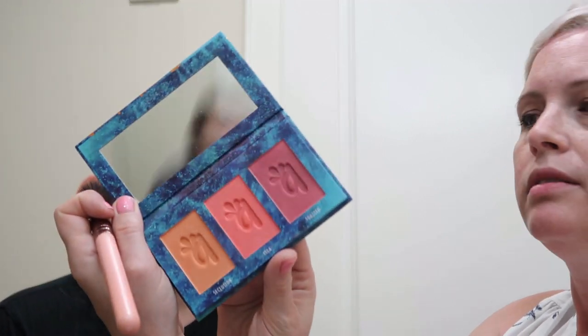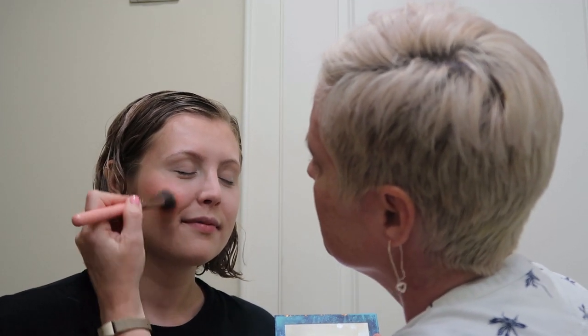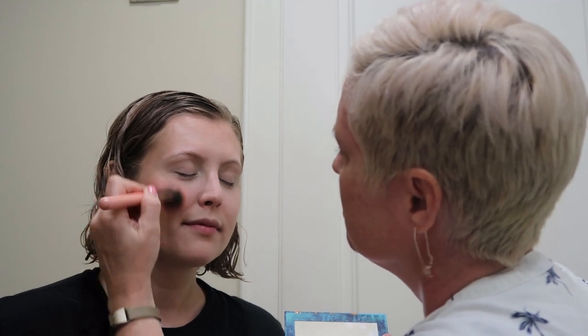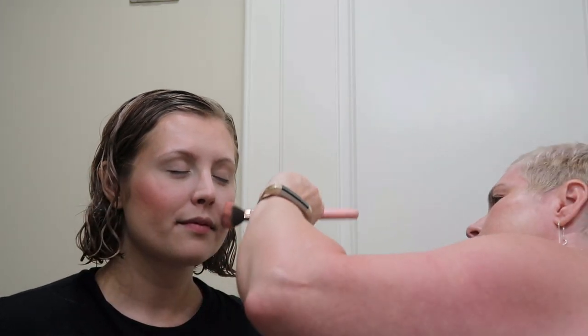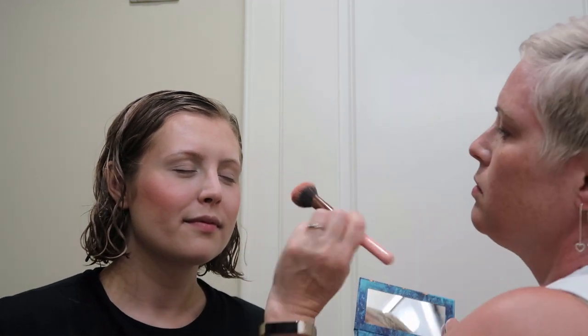Where's the blush? Here it is. Which blush would you like? Ooh, the coral one. You think? What do you think? This is Almay. It's your choice. I don't have any decision in this. All right. I kind of like the coral for the summer. As usual, I'm too heavy-handed with the blush.